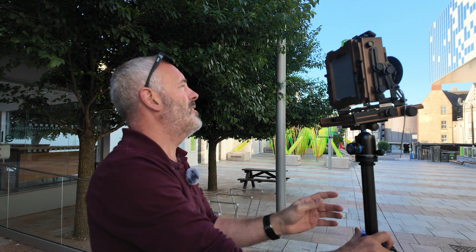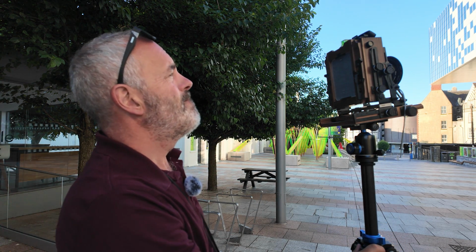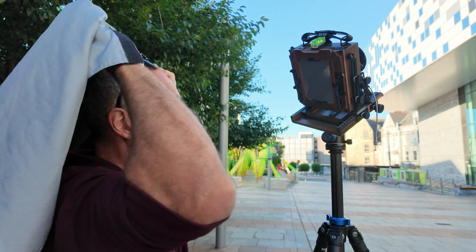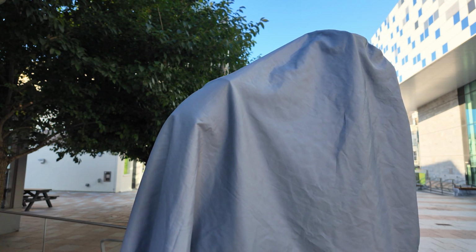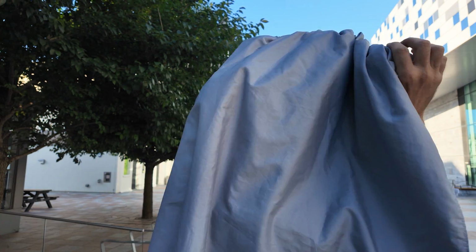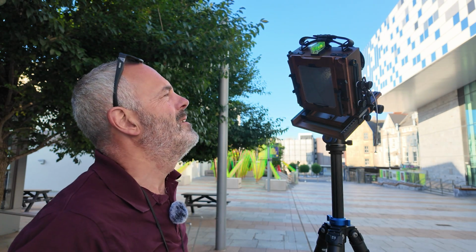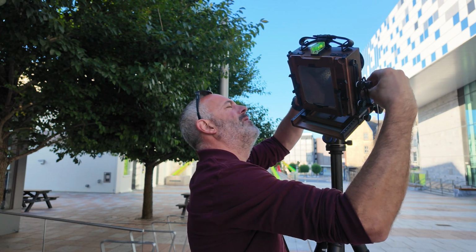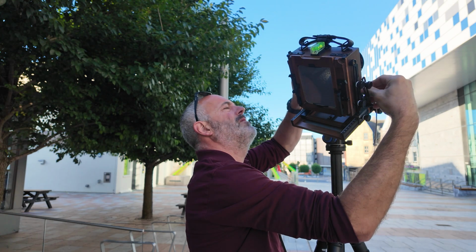The only thing is I've got a bright spot there from a reflection in the distance. You can see my tripod's pretty much at full height, plus the quirky angle. Yeah, I prefer this shot to the last one. I have to use a bit of swing on this, I think. Need to zero out the tilt as well.